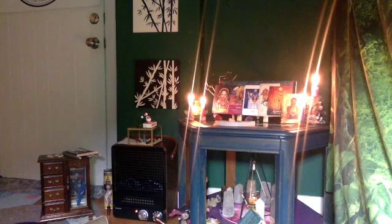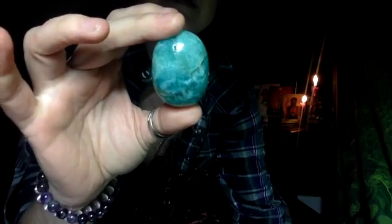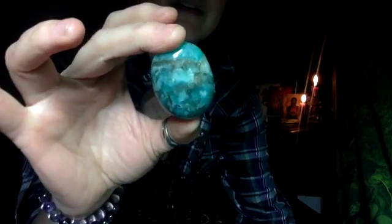Amazonite is a really great stone to have. It's one of my favorites. Run and grab it real quick. It is more of a teal color when you typically think of the throat chakra as a sky blue, but this is more of an ocean kind of color to me anyways.